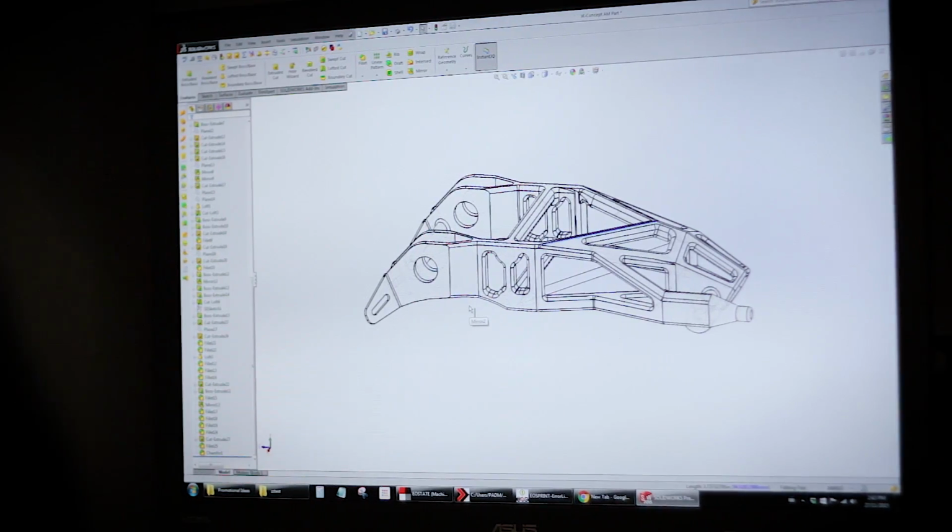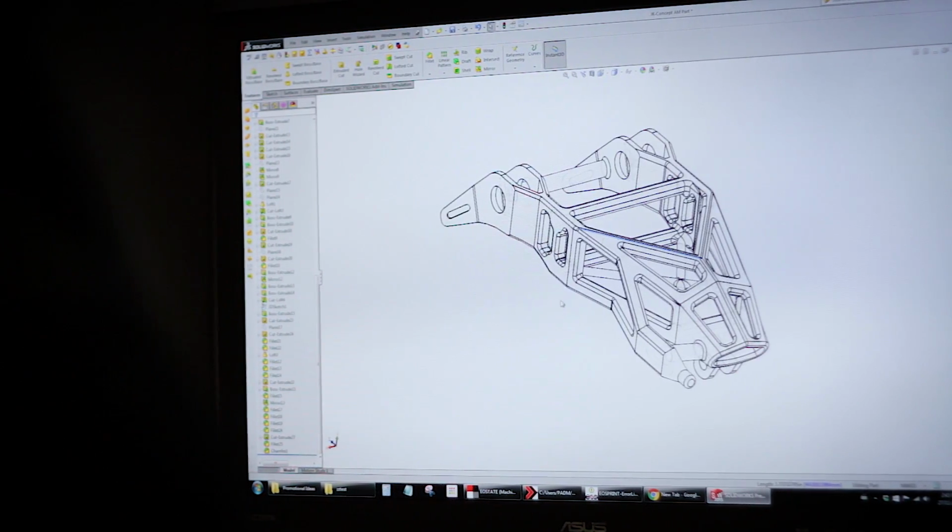The value that additive manufacturing brings to a customer is part consolidation, where you can actually consolidate an assembly of parts into one. You can simplify the assembly quite a bit using additive manufacturing.